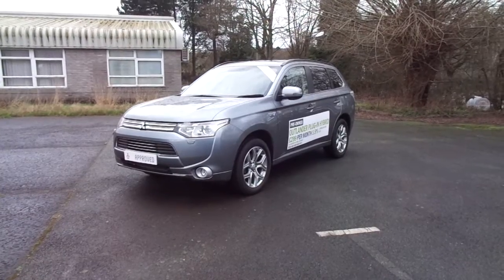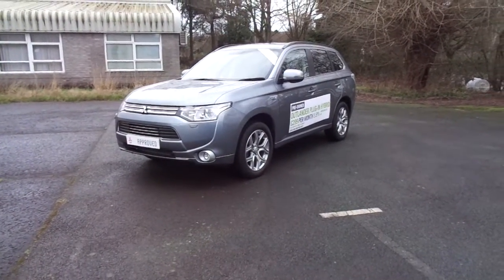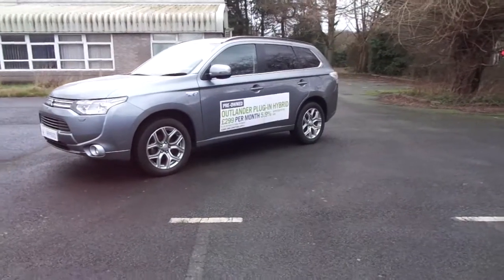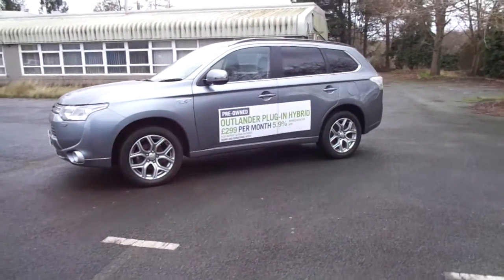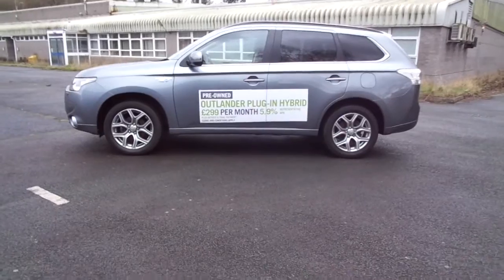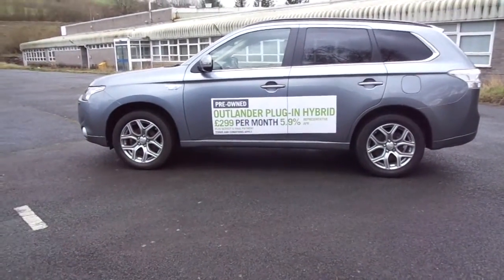Today I'm showing you around a 2014 Mitsubishi Outlander PHEV. The PHEV stands for plug-in hybrid electric vehicle, which means this is a twin-motored half-petrol, half-electric hybrid. The car itself will give you 30 miles range from one full charge of electric and will give you up to 156 miles per gallon combined.